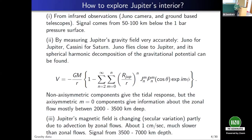So it's actually lasted for 8 years. So we've actually got far more data as a function of time than we ever thought we were going to get, which is extremely nice. Because Jupiter's magnetic field is not actually constant, it's changing, and it changes because of flows inside Jupiter itself. So by watching the changes in the magnetic field, you get some idea of what the flows are deep down. And those signals probably come from about 3,500 to 7,000 kilometers deep in the interior of Jupiter. I should say that Jupiter's 70,000 kilometers deep, so that's a nice easy number to remember.